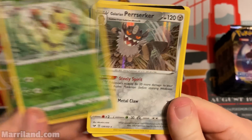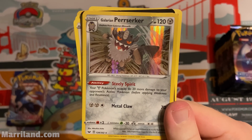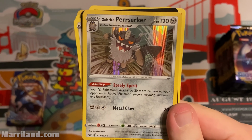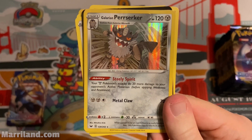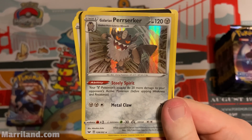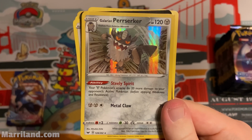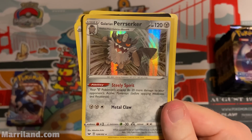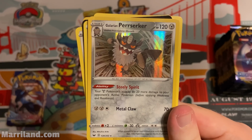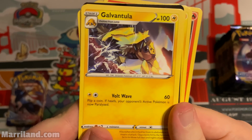Clobbopus, the Wacky. Galarian Berserker, ooh. Well, I guess there's only Berserker. It's interesting that they mention Galarian Berserker. I think it's because there will eventually be cards that affect Galarian Pokemon. So it would be interesting to think, hey, is there a non-Galarian Berserker? I'm having a hard time imagining that. But yeah, Steely Spirit: your Steel Pokemon's attacks do 20 more damage to your opponent's active Pokemon, which would include itself, too. So Metal Claw is 3 for 90. Not too shabby. I mean, you'd play it with other things, of course.